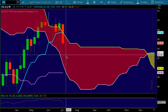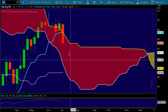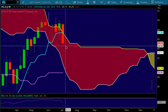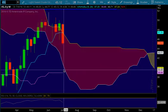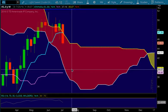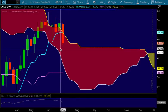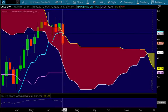You can see that we have quite a bit of cloud coming up and sideways for us to continue to find support and be in neutral territory. If we continue to move lower, we do have support down here at the Kijun-sen, which is currently flat at 38.86. Of course, I don't expect such a large move, but if we want to get a reversal to the upside, we're going to see the Tenkan-sen come into play as potential resistance at 47.35. So keep an eye on that level.